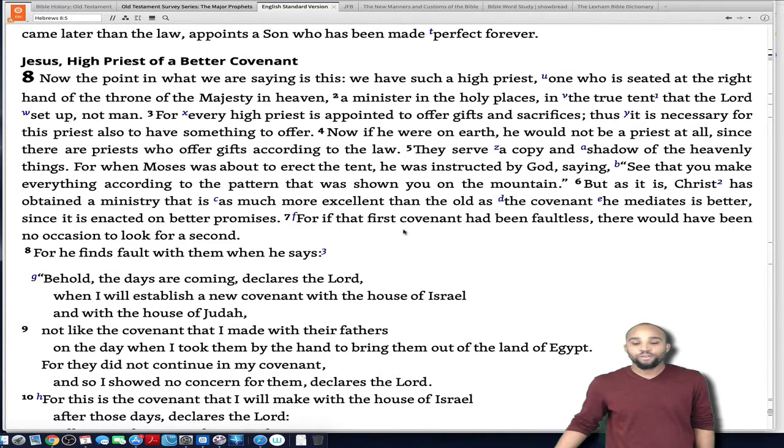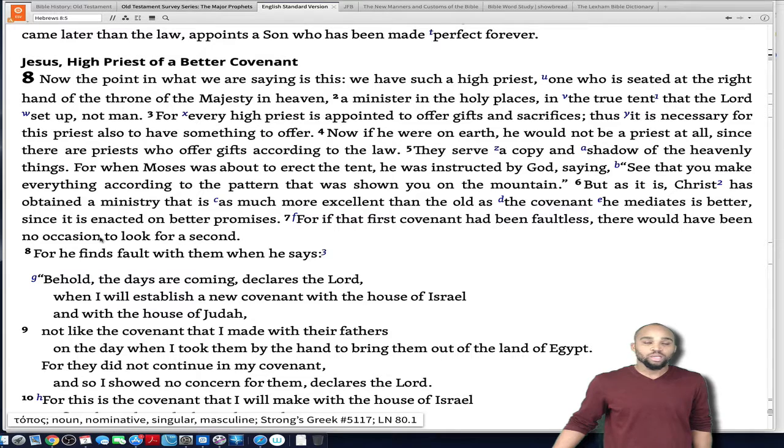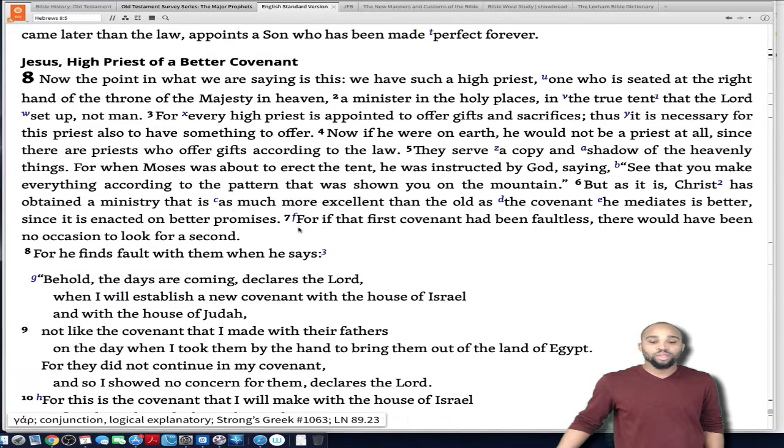For if that first covenant had been faultless, there would have been no occasion to look for a second. So why the second covenant? Why the New Testament covenant, as we tend to call it now? It says, well, it was at fault. Well, of course, the covenant that he created didn't have fault. There was nothing wrong with what he created. There was something wrong with the people and how they put it into practice.